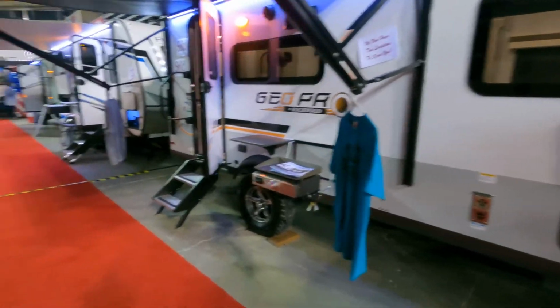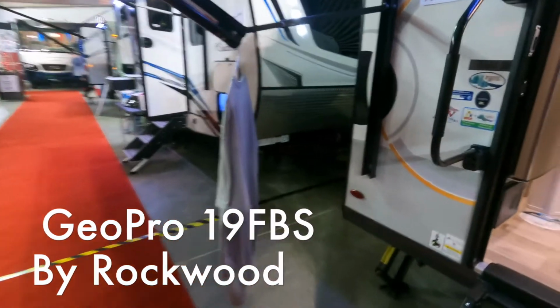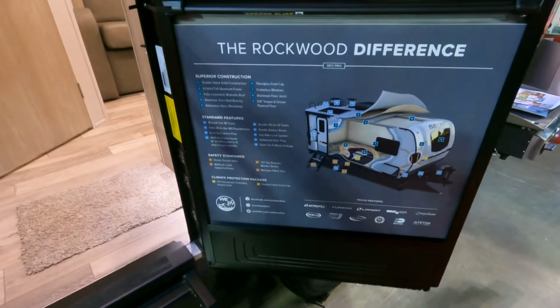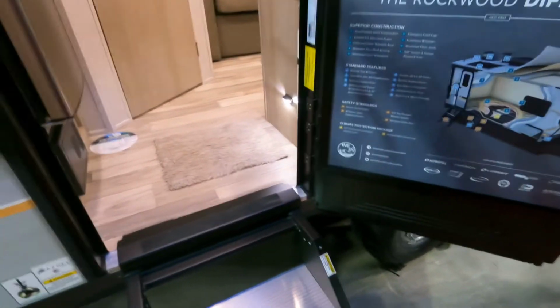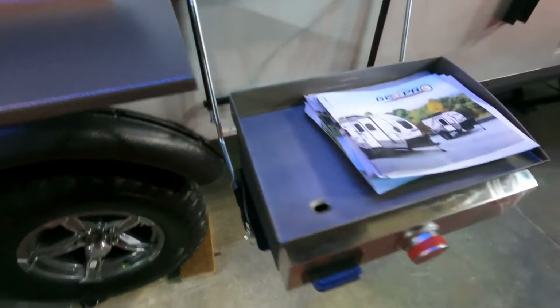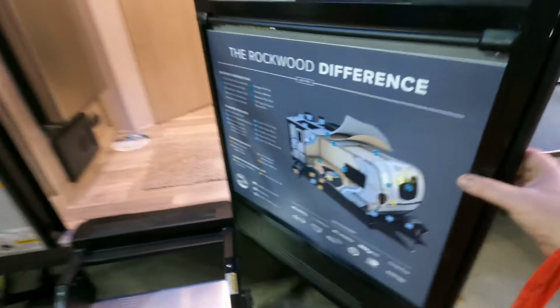All right, so we're still here. Got another interesting one here. Tried and true staple, Geo Pro 19 FBS. I do like some of the upgrades that Rockwood is doing. Definitely got those torsion axles there. I love the cooktop right on the side of the trailer here. That's pretty awesome. Also like that friction hinge. Got the 12 volt DC compressor fridge.